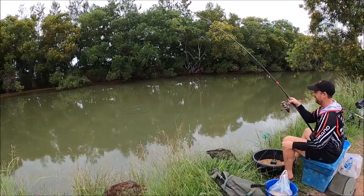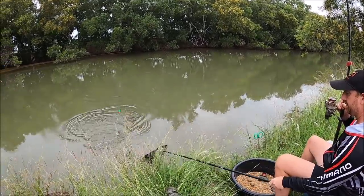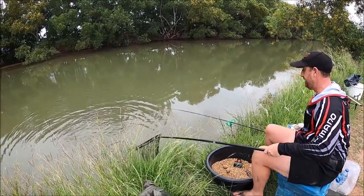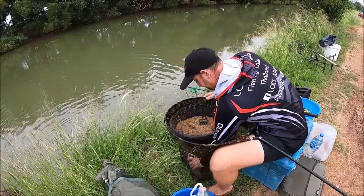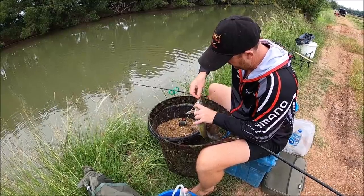First got a second bite, first fish on the waggler. Another little fat yellow catfish. There's quite a few of these. Squeaker. Must be quite good eating. Got to be very careful with them. The pectoral fins are sharp and they're serrated along the back edge.